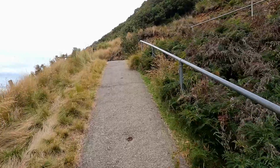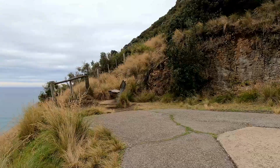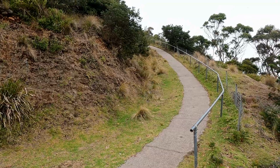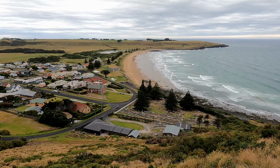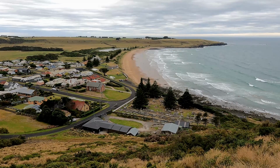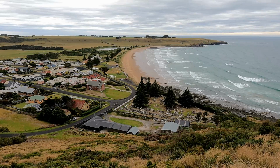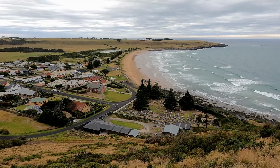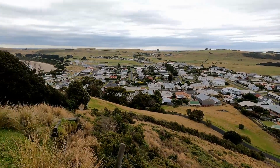This is why it's the zigzag track. At least they put chairs in for you to have a rest. Oh, and up this way. If you look down there, past the cemetery, past those pine trees, that little car park at the front edge of the beach, that red car down there, that's ours, that's our red car. That's where I've walked from. Come up that road and around and up here.